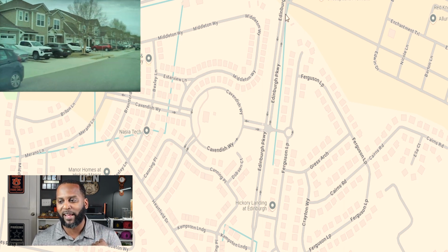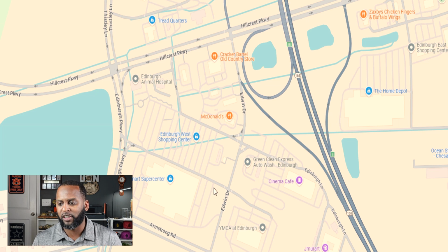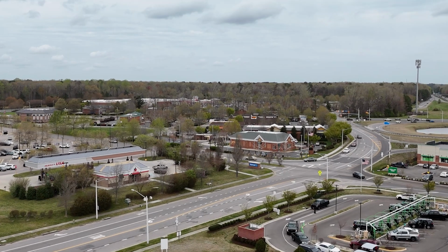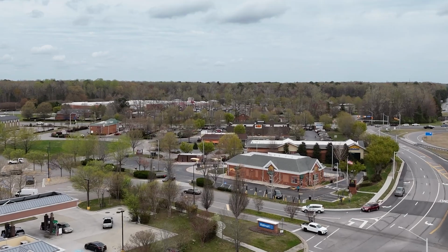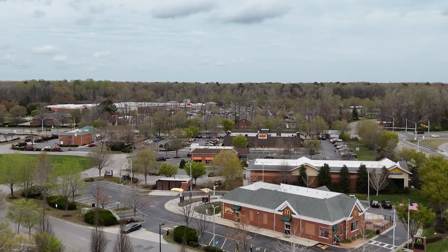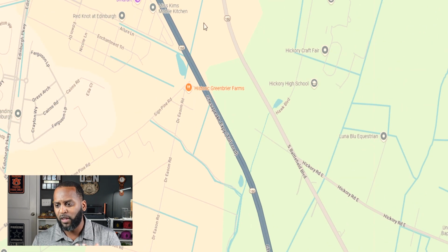Well, if we came back out and you headed back up Edinburgh Parkway, you'll find to your right you have some amenities here like the Edinburgh West Shopping Center, where you'll have your Dollar Tree, your Walmart Supercenter, you have your Cracker Barrel here, you have your Edinburgh Animal Hospital. Now, for those who are in the military, or you have TRICARE, or you retire into the area, they actually have Centera here for pediatrics as well, for your kids close by in this local vicinity.